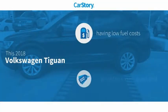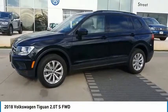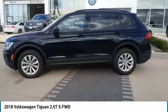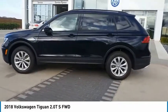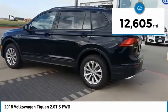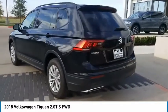Car Story research indicates this vehicle as having low monthly fuel costs and a good deal. Stop by and take a look at the 2018 Tiguan. With Volkswagen Tiguan, it's good to be turbo. Turbo with class. This vehicle has less than 15,000 miles. Wouldn't you look great in this vehicle? Stop in today and see for yourself.